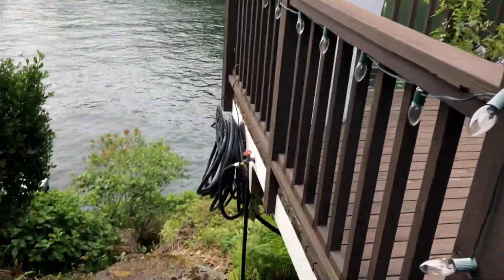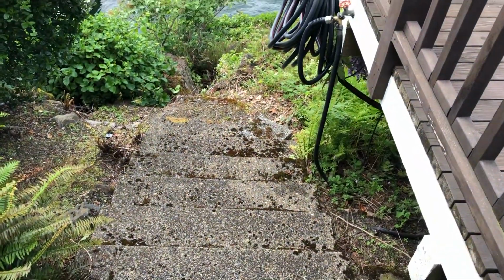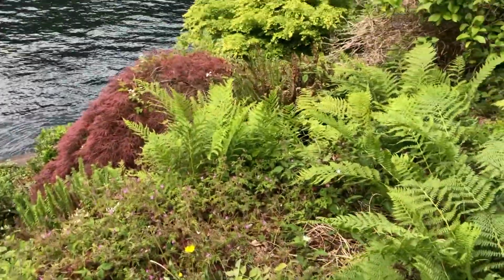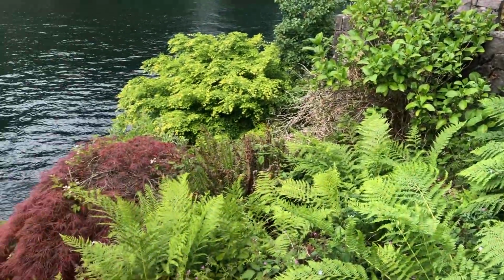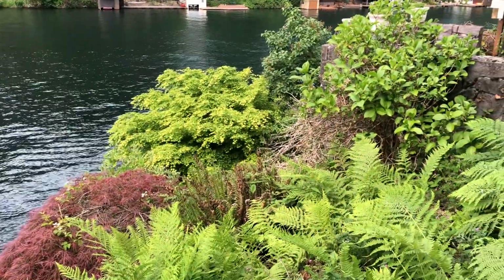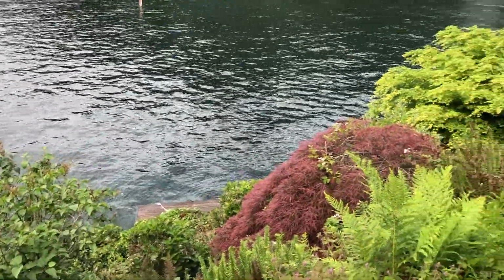Off the deck, we have these old concrete and down there stone stairs that we don't use anymore. But what we're gonna try to do is, we think that before we owned the house, there was actually a pathway going down here to the lake. We can't see it right now, obviously, but we're gonna try to see if we can take all of this out to try to get that pathway back.